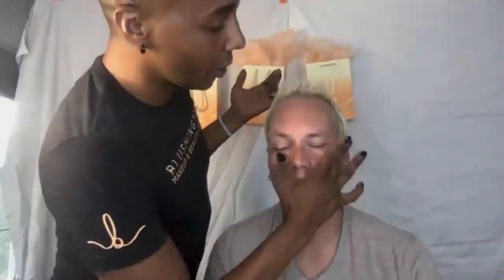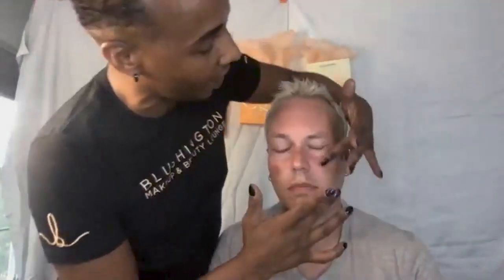I also say whenever you apply your eye moisturizer, use your ring finger because it's the gentlest for your eye area. The skin around your eyes is very delicate and very thin, so you want to go very, very gently.